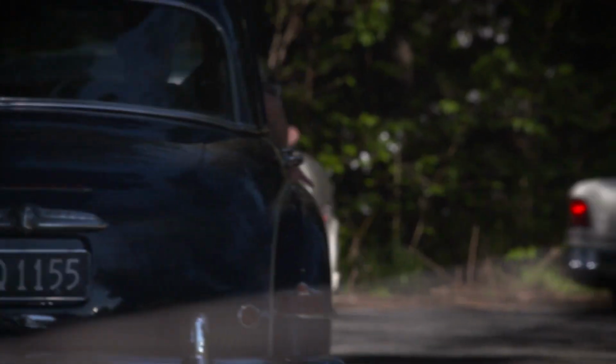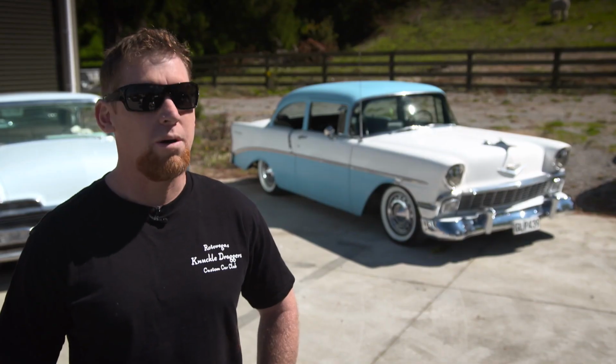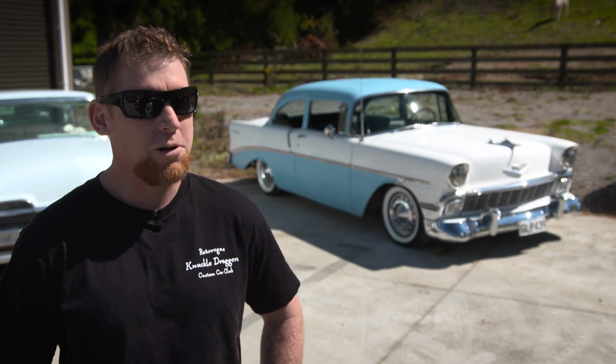Knuckle Draggers is just a bunch of friends, mates, who've just sort of got together, and cars is just another thing that we like to do together. So it's a bunch of mates having a good time, having some beers, going to do stuff, and it's been, yeah, ever since we've sort of created this, getting slowly bigger, mate.